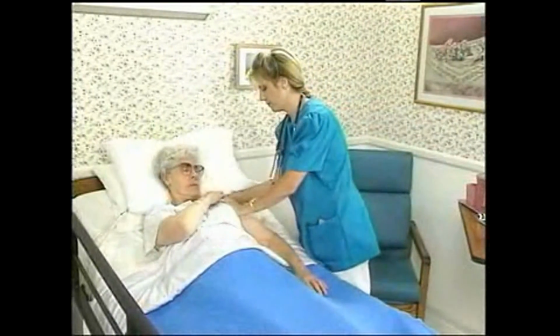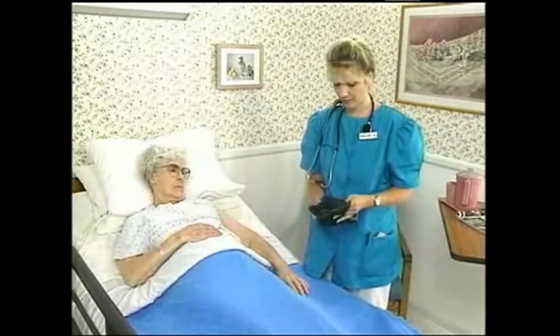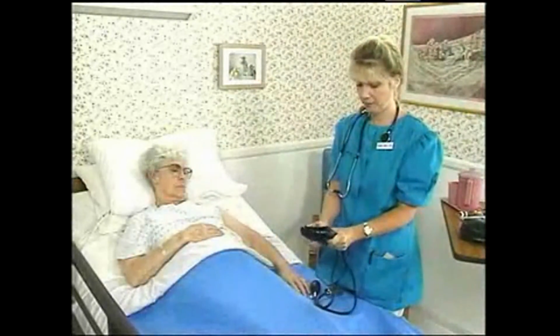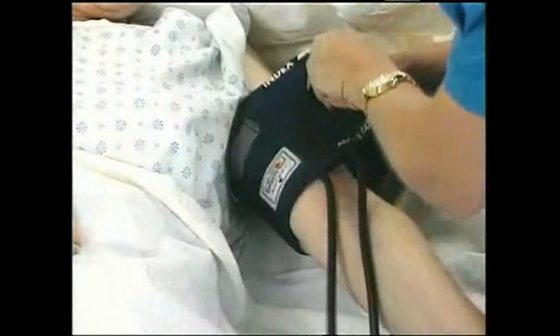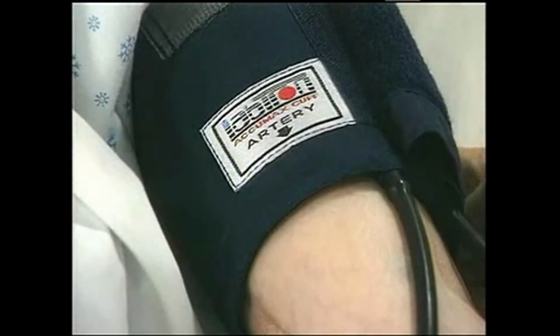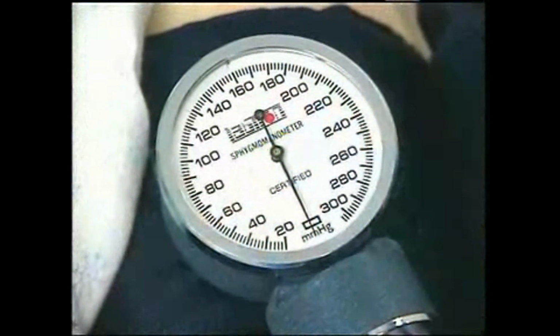The left arm must be bare up to the shoulder and should rest comfortably on the bed or arm of the chair. Unroll the cuff and loosen the valve on the bulb. Be sure the compression bag is completely deflated. Then wrap the cuff snugly and smoothly around the arm, about 1 inch above the elbow. The cuff should not be able to rotate around the arm or slip down. The arrows on the cuff should point toward the brachial pulse, located here. Be sure the manometer is in position so that you can read the numbers easily.